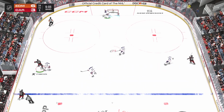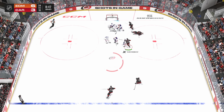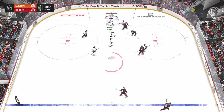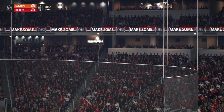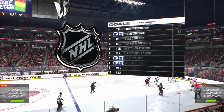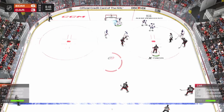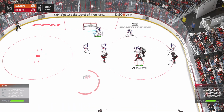Quick feed to Stankoven here in the corner. He grabs the puck, stopped by the goaltender. Jones makes a good stop there, and everyone can take a breath. I mean, everything that's been thrown at the net, everyone kind of holds their breath because they're not sure what's going to happen. Just hasn't looked comfortable, really struggled. He's got to find a way to layer those together and really build throughout this game.